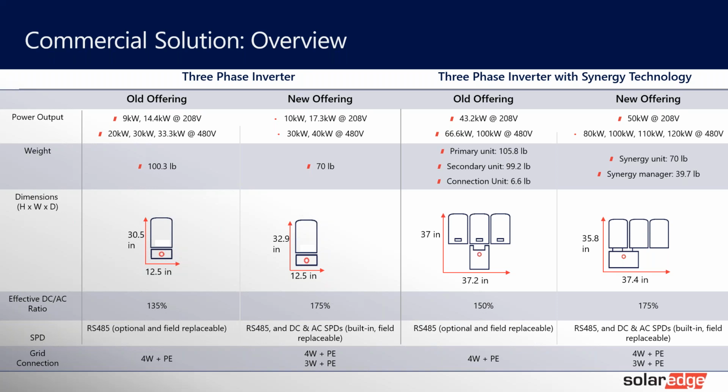As we move to the three-phase inverters with Synergy technology, some of you will be familiar with the 208 volt class. We used to have a 43.2 kilowatt rated inverter solution. Now it has shifted over to 50 kilowatts at 208 volt with the new Synergy platform. And then we also used to support a 66.6 kilowatt unit that has been taken out of production. And now the new focus is on our 80, 100, 110, and 120 kW units at 480 volt output.